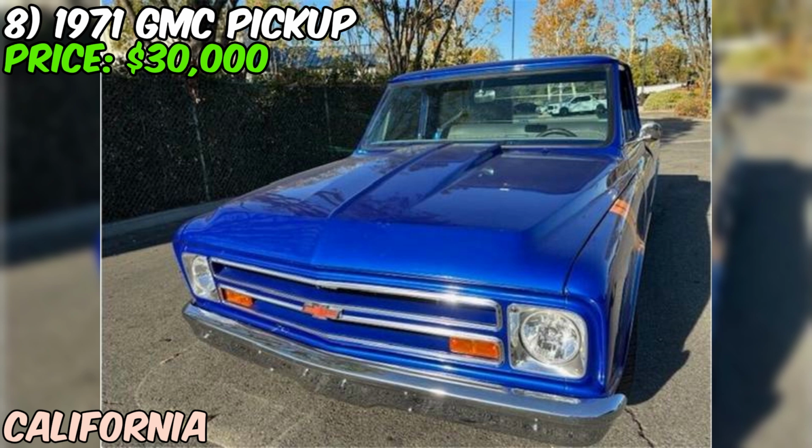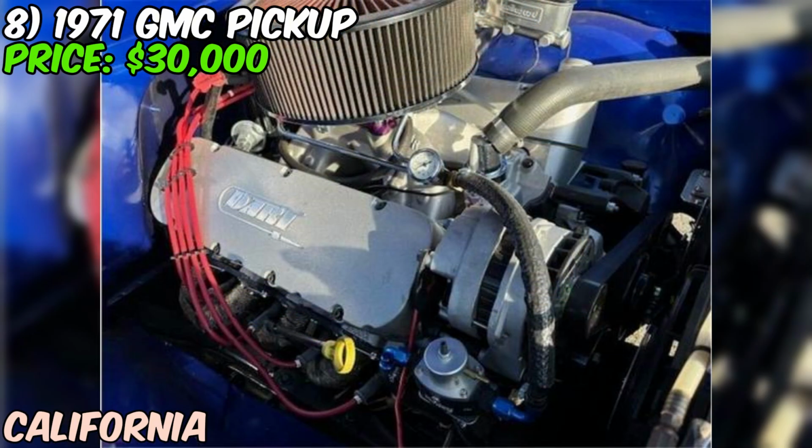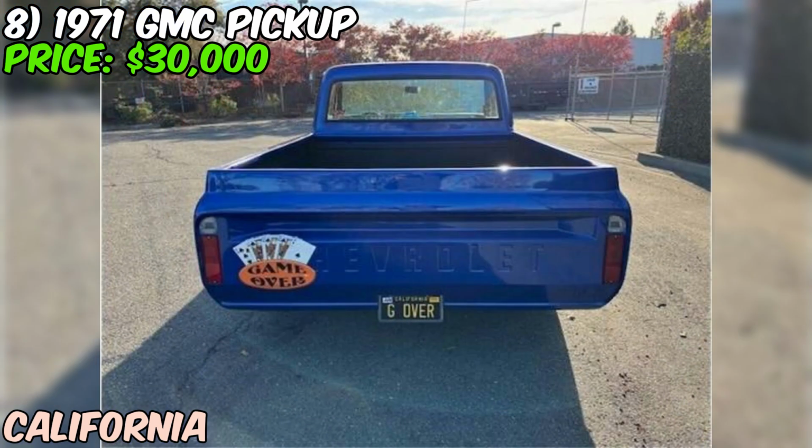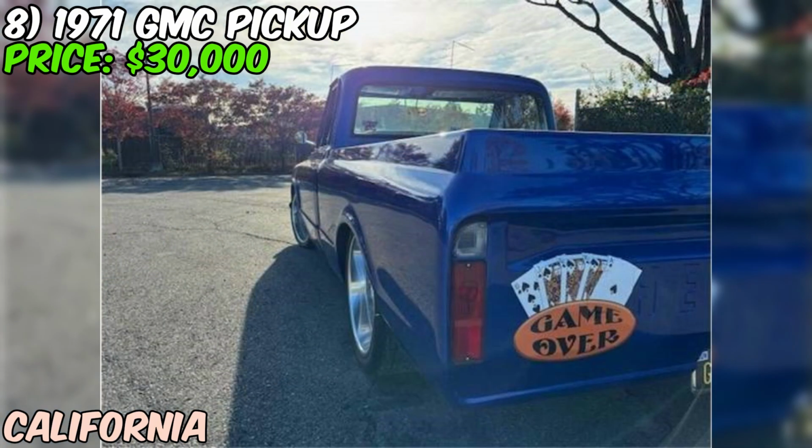What we can see is that it's finished in blue with a gray interior, and the odometer shows 11,685 miles, though without context about whether this is since a restoration or original, which would be extremely unlikely for a 50-plus-year-old truck. Interestingly, the VIN provided appears to be a placeholder or modified number, 00000CE134Z111958, which is something you definitely want to verify.